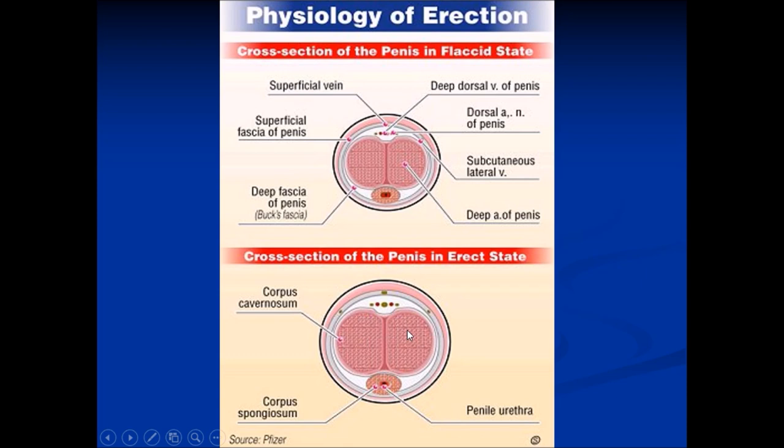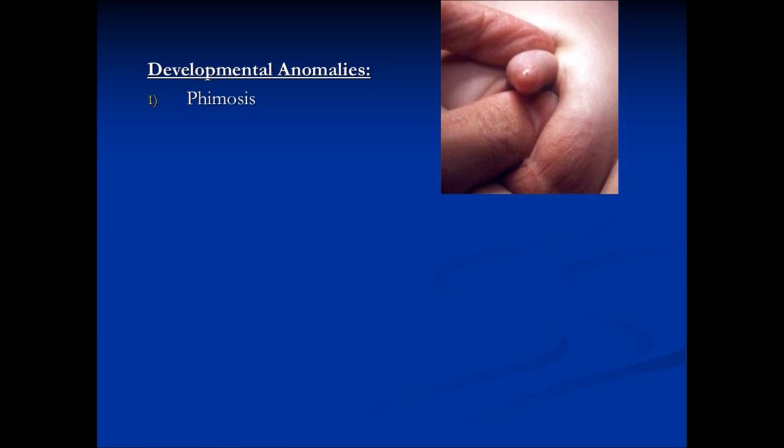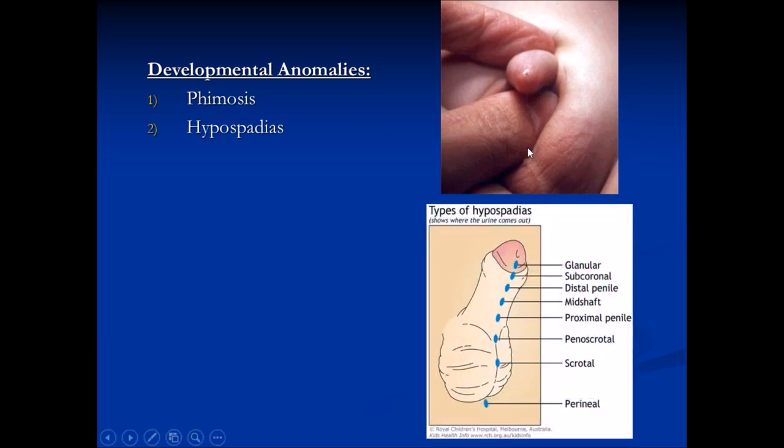Okay, so this is just a brief introduction. Later, in the physiology part, you will read the details of exactly how it takes place. Finally, coming to the developmental anomalies of the penis as well as the structures around it. The first one is called phimosis. As I said, the prepuce is the foreskin which is present in front of the penis. Sometimes this might be blocked, or a very small opening might be there. So this is called phimosis.